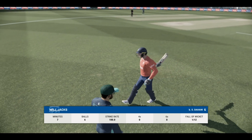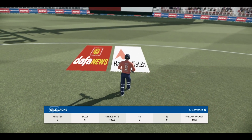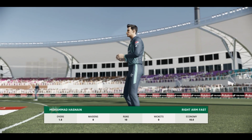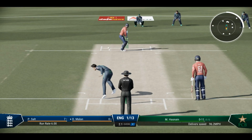It's the sort of dismissal that sees the momentum swing back to the bowler. Gone, but not for many. Malan won't have the pressure of facing up just yet. The right armer is coming into the attack from the north end. Really needs to settle quickly and see if they can get the ball into the gaps.